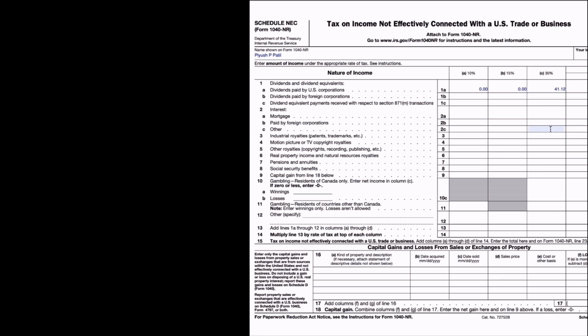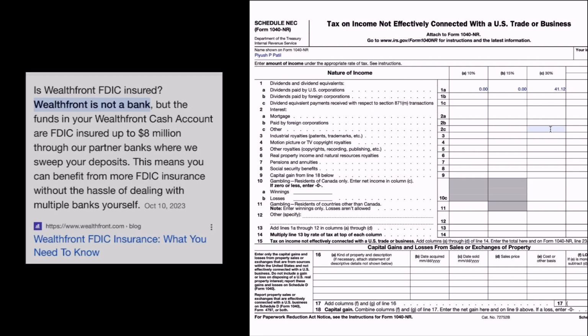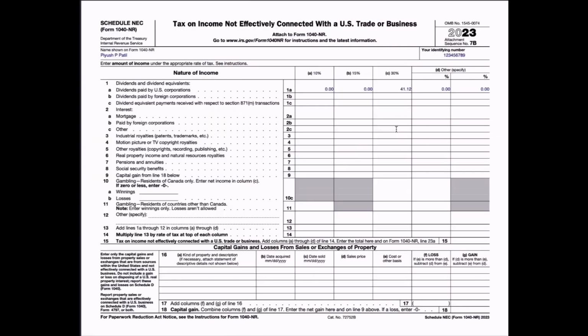So I put my money in a financial institution named Wealthfront. In their disclosure, they clearly mentioned that they are not a US bank and they are an investment or brokerage account. So it will be taxed at a flat 30%. I will have to enter the amount right here. Can put the other boxes as 0.